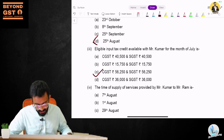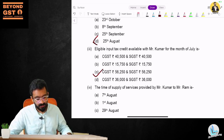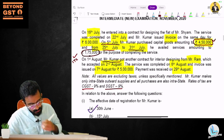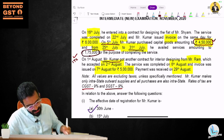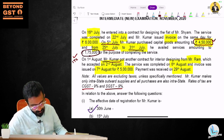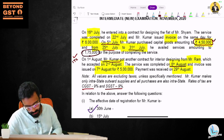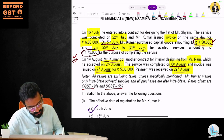Fourth question. What is the time of supply of services provided by Mr. Kumar to Mr. Ram? Kumar got another contract of interior designing from Mr. Ram, which he accepted on 2nd August, not relevant. Service was completed on 6th of August. Invoice was issued on 7th, payment on 29th.